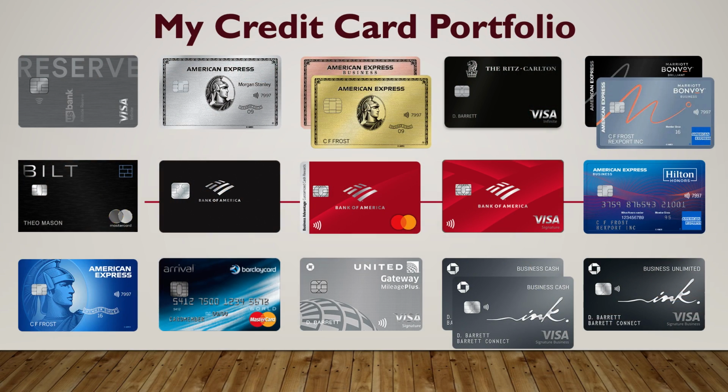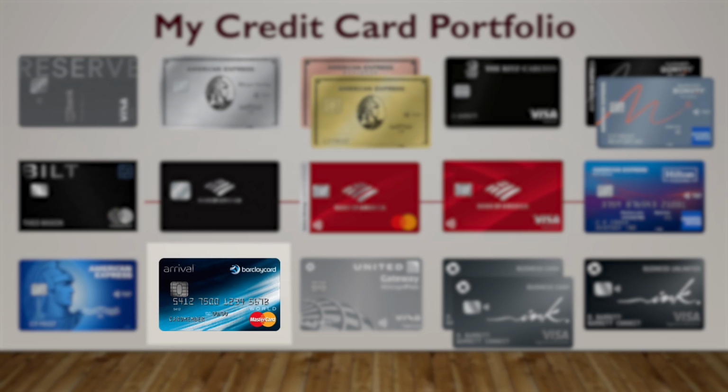The same can be said for my Barclay Arrival Card, which earns miles, but because of how these miles are redeemed, this is essentially a cashback credit card. So the way I define a travel credit card is a card that I use for travel spending or for benefits that are specific to the travel category, for example, lounge access and elevated hotel status.